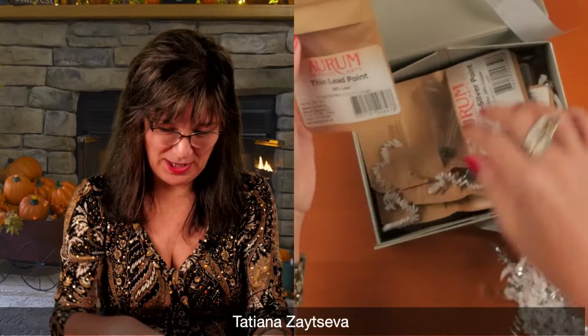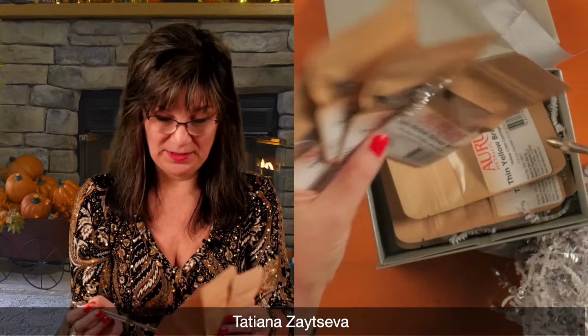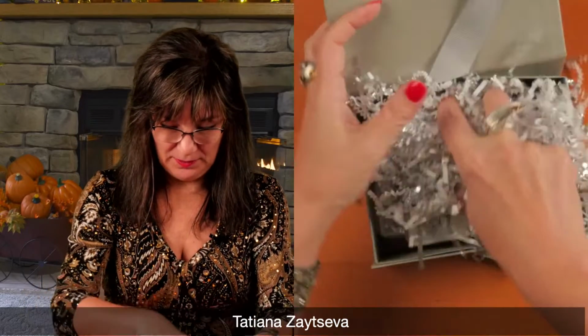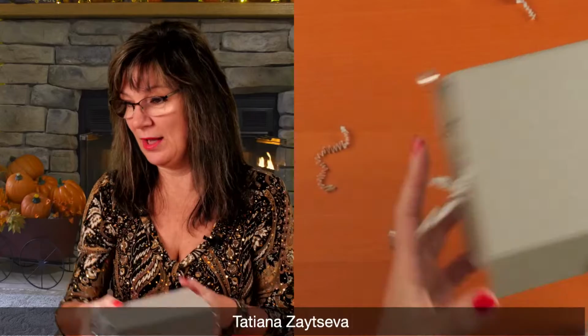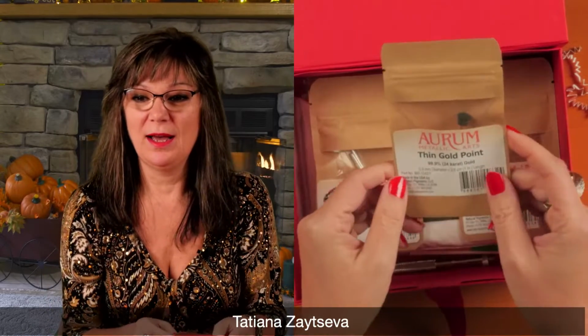We have several boxes, and that box is called the Bounty Silver Box. We put in for you 9 different silver points to try, different metals, and the stylus will be included. This one is quite inexpensive, and of course you save a lot of money on it. And of course, the Posh Box was popular last year because here we include a gold point for you.